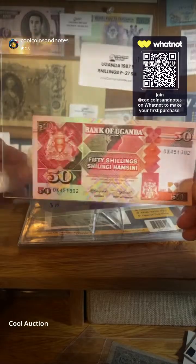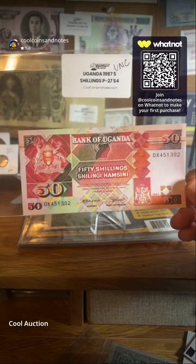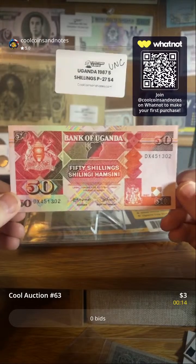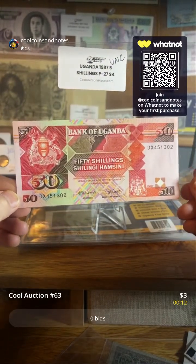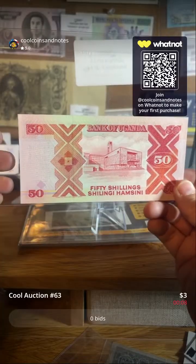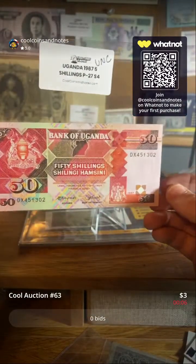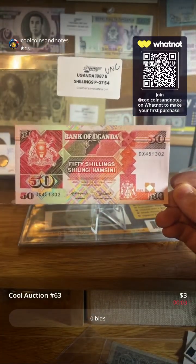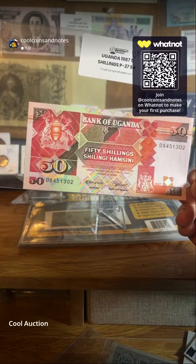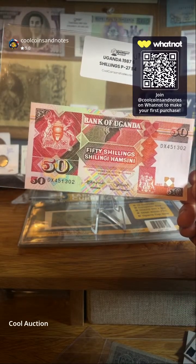I don't know if we have any Africa fans, but I had a bunch of Uganda come in that, you know, they're really nice. This is pretty. This is that 87, 5 shillings. It's on. Uganda.